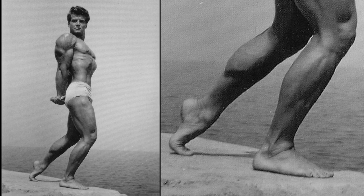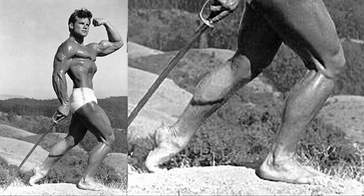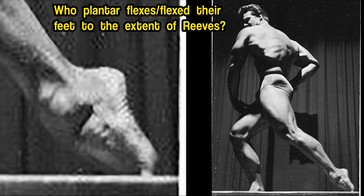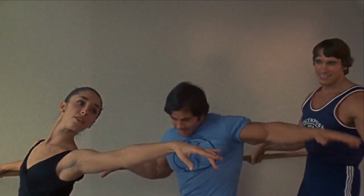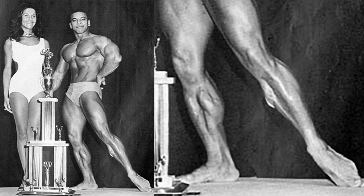Foot flexibility obviously plays some role in calf development. There are numerous shots of Steve Reeves showing great flexibility in his feet, probably more so than any other bodybuilder. We decided to research bodybuilders with great calf development and foot flexibility starting with Chris Dickerson, because he studied ballet and also had great calves. While he did have a few photos showing foot flexibility, there nearly weren't as many as Reeves or to Reeves's extent of flexion.